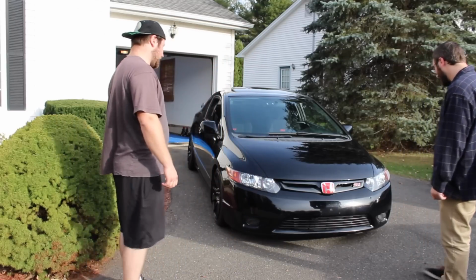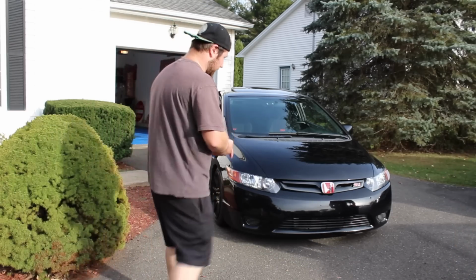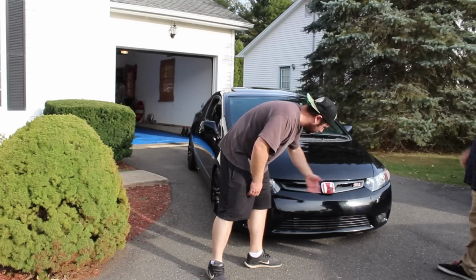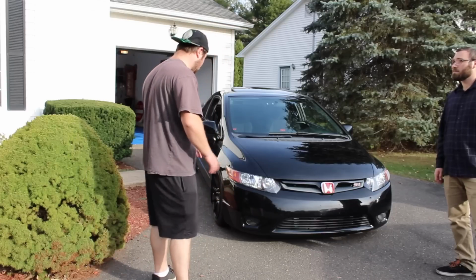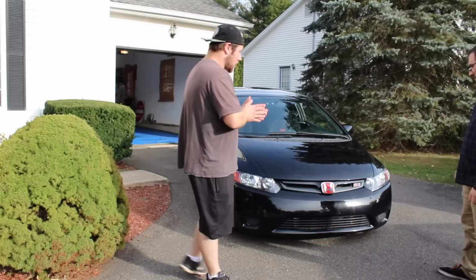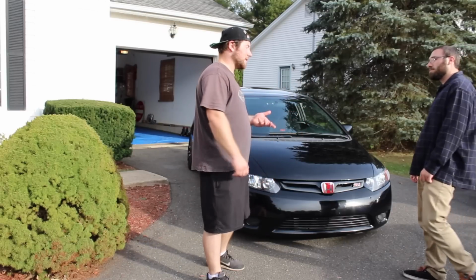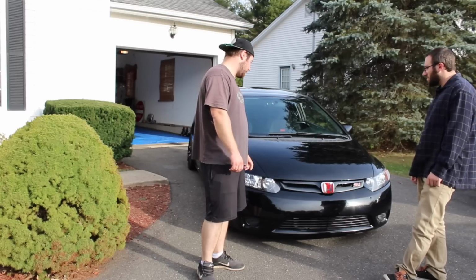They're definitely a really aggressive looking car, as you guys can see. This is the whole stock look pretty much, and all that's pretty much added. Even if you add like a JDM emblem, it just looks really good. Like the whole car itself looks good. But you had an Accord to start with, right? Yep. And then what happened to that? I sold it to one of my friends. Nice.